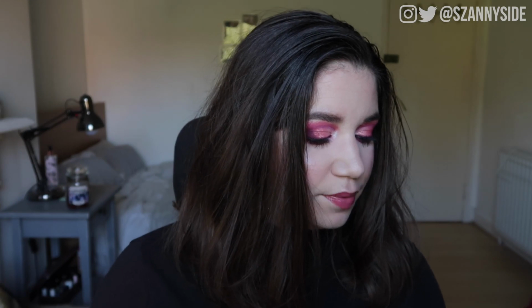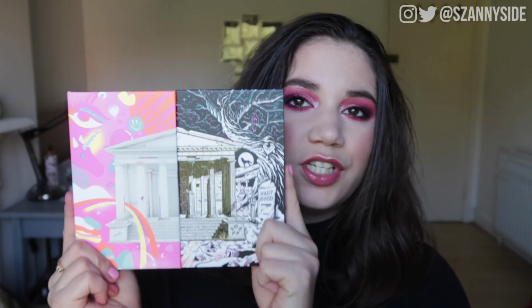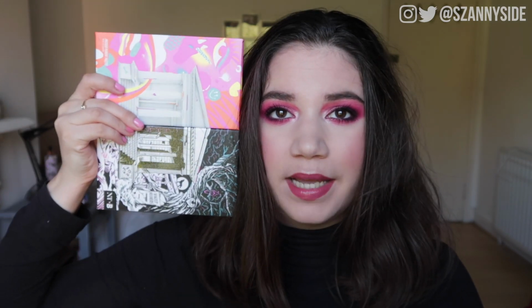Again, if you wanted to, you could give this look a bit of extra pizzazz with a pair of flirty lashes, but I'm not a lashes kind of person, but the eyes are beautiful. Again, to recap, I really like the palette. The packaging is beautiful, and you can see now how big it is next to my head. I expected it to be a lot smaller than it actually is, so that's always a pleasant surprise when you get more than you expected.